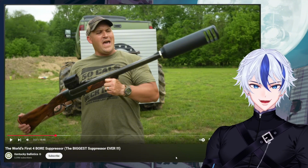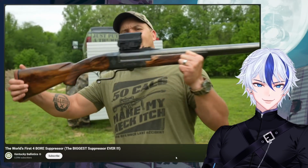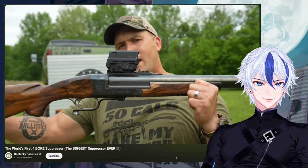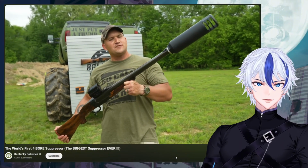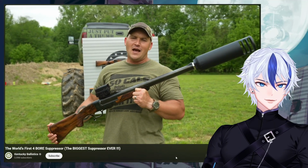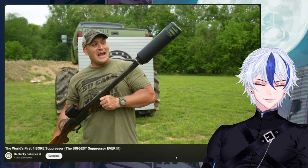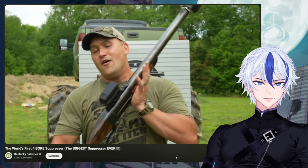The gun had to lose its front sight to be threaded for this suppressor, so I had to have a rail installed for a red dot. I am so happy and excited to have this project completed. A huge thank you to Silencer Shop and Huxworks for creating the world's largest shoulder-fired suppressor. Now, let's go get set up and try this thing out.